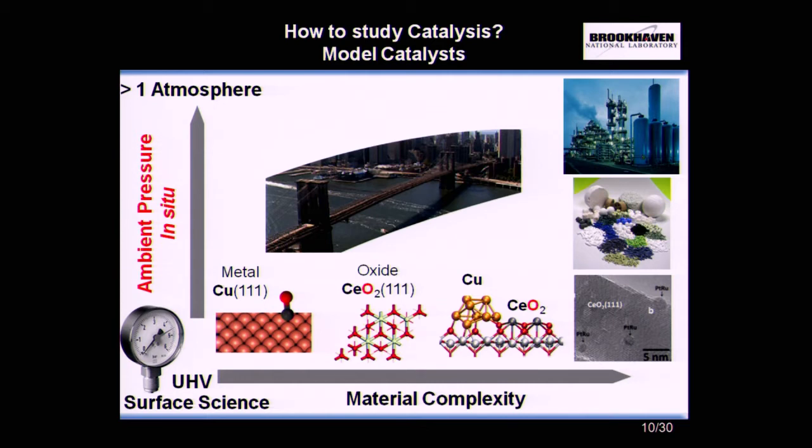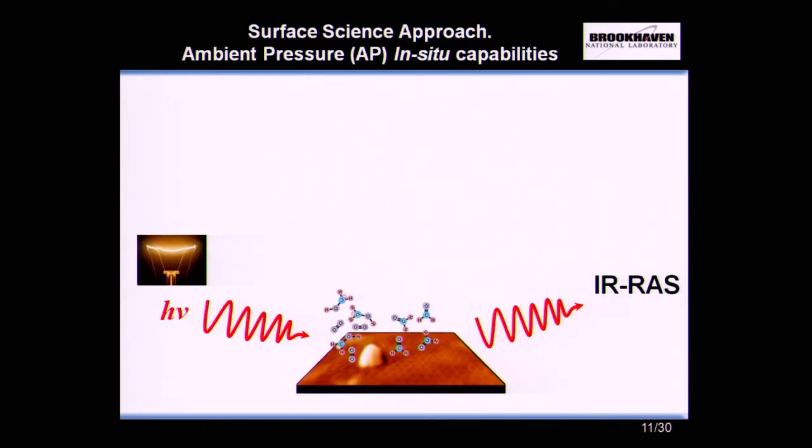So by doing this approach, we are building up our knowledge towards understanding catalysis. These are the techniques that we have here in the lab. The first one is infrared reflection absorption spectroscopy. In this case, we use photons in the infrared region, which interact with vibration of molecules both in the gas phase and molecules adsorbed on the surface of the model catalyst that we have prepared.